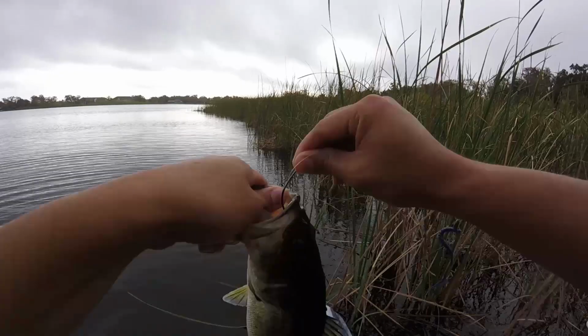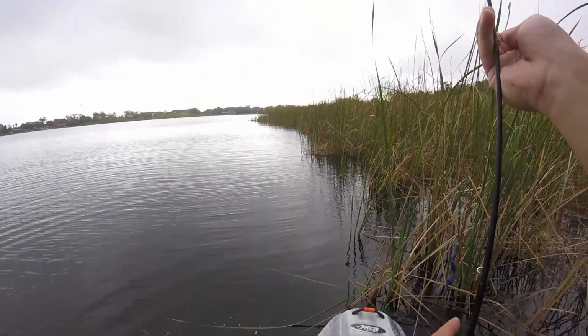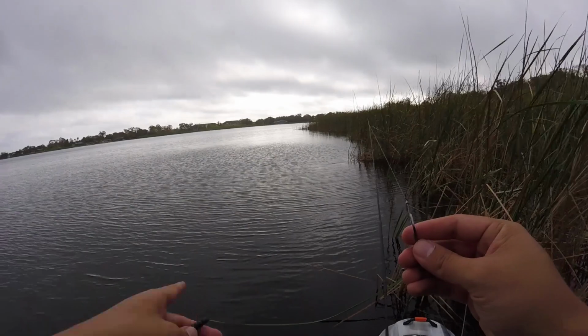Hit. All right, nice healthy chunky little 1 pounder there. He hit that worm there pretty hard, grabbed it and started running with it. So maybe there's more back there because he grabbed it and took off with it. So as I released that fish, another one just jumped out there, probably where I had my kayak sitting.